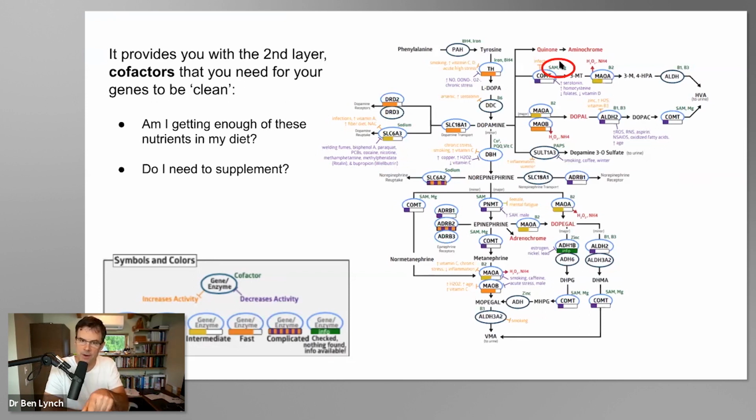And if you have a genetic variant, that turning and clicking, the cofactor might be there, but the turning and clicking, you might have to jiggle the steering wheel a little bit or do something else to make it happen. And when you know your genetic variant, you know that you have to wiggle the steering wheel a little bit before you give the cofactor or put the key in. And we tell you that information.